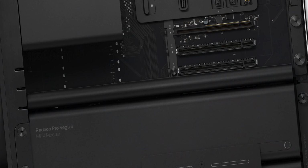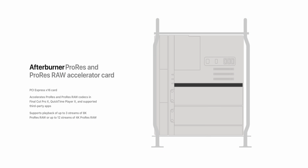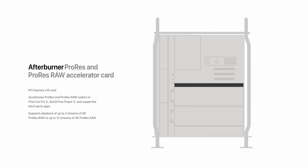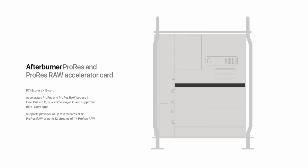Jokes aside, it's a really impressive setup, and it also gives us a look at the Afterburner card, which is optimized for ProRes and ProRes RAW. The idea with this is that it's taking the workload off the CPU, off the GPU, which frees those up for other tasks, but what's awesome is that it's relatively compact. It's not taking away from any of those MPX modules, so if you wanted to, you could stack this with 4 GPUs and that Afterburner card on top.